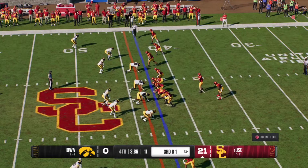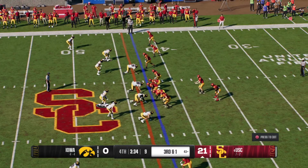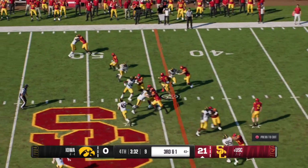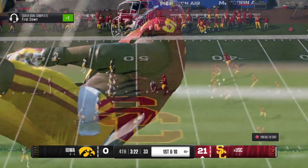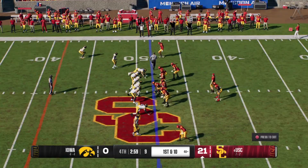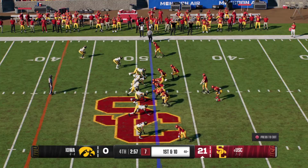43. As they come to the line on third and short from the 43, I wonder if they already know they'll go for it if they don't make it here. And he's to the 48-yard line. That'll be good enough for a first down. Here's this offense with a fresh set of downs.